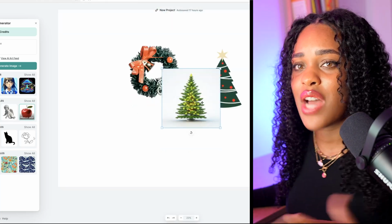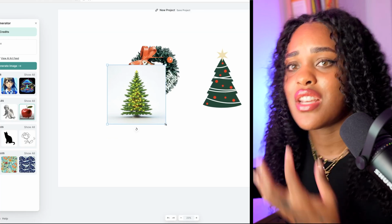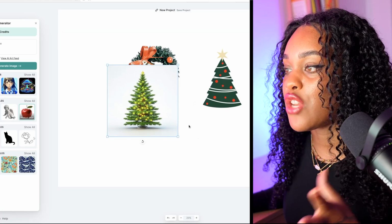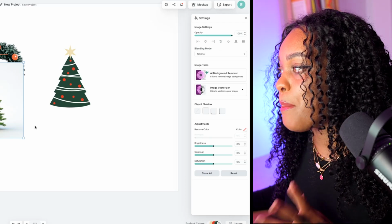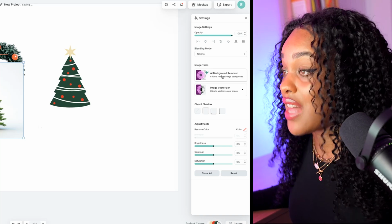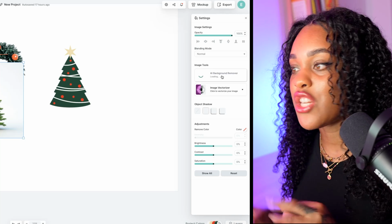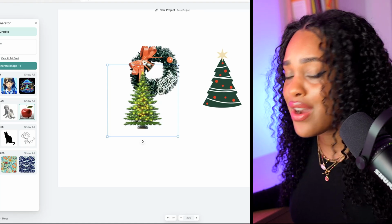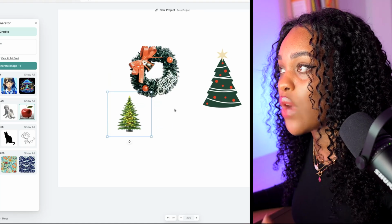So if you have some idea that is unique that you want to create and it's not already in the product catalog, go ahead and use the AI and then just use the background remover tool to remove all the white part, right? But that's pretty cool. I love having everything inbuilt here. You see it took off the background there, and these are already high quality, ready to be printed.